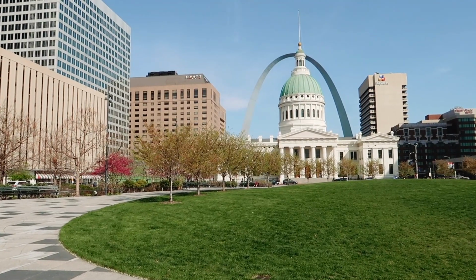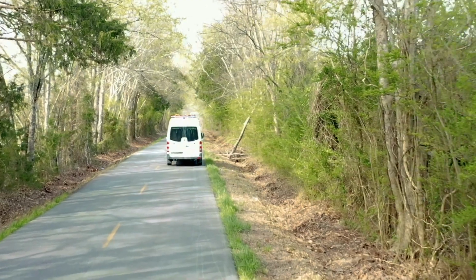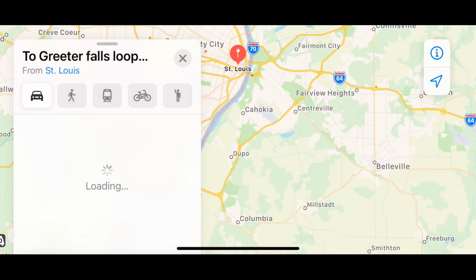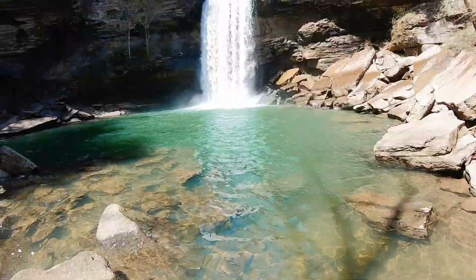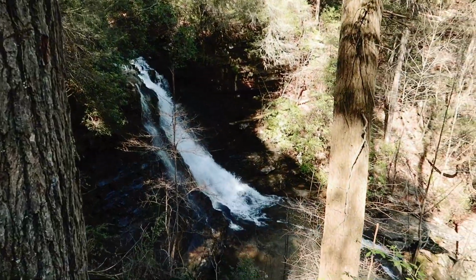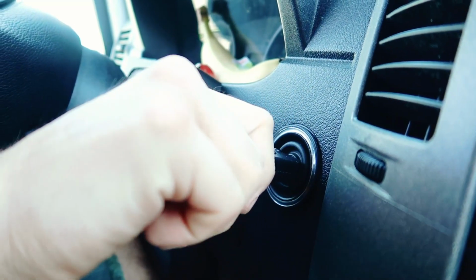We last left off escaping St. Louis after some much-needed van repairs. Having been forced out of Georgia to go home, we were eager to get back into the forest surrounding the Smoky Mountains to really seek out some adventure. In today's video, we get to explore some of the stunning natural waterfalls that surround the area during the best time of the year, spring. Buckle up and enjoy the ride.